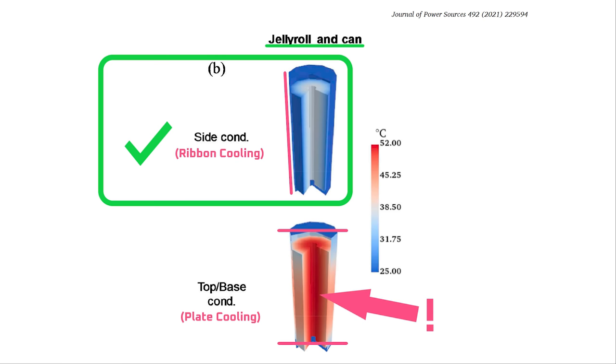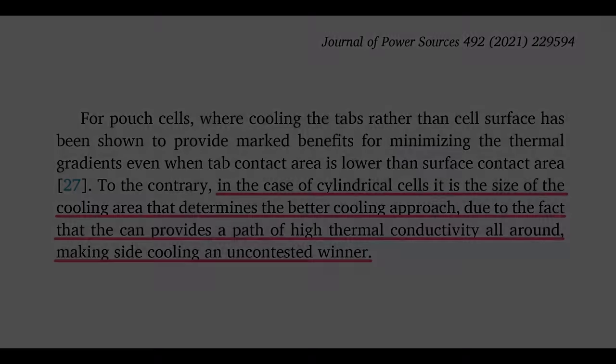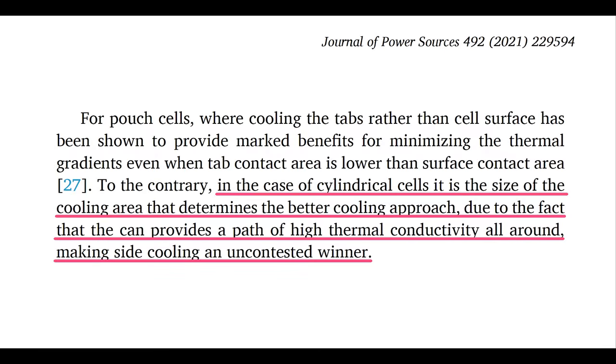What's going on here? Why does the addition of a cell can change the result so dramatically? According to the authors, quote, "In the case of cylindrical cells, it is the size of the cooling area that determines the better cooling approach. The can provides a path of high thermal conductivity all around, making side cooling an uncontested winner." End quote. What do they mean by this?